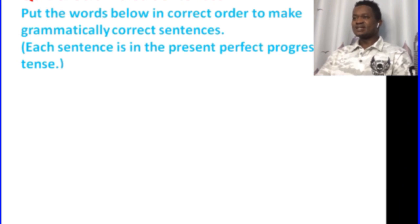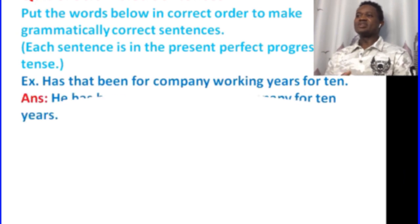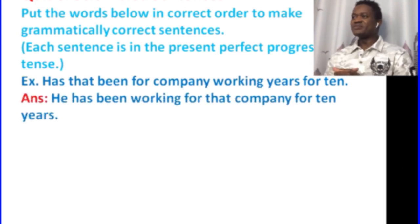Okay, so like example here, this is a scramble word: has that been for company working years for 10? It doesn't make sense. So you have to put these words into order to make sense. This one doesn't make sense. So the answer has to be, he has been working for that company for 10 years. So that's what we call scramble sentences.